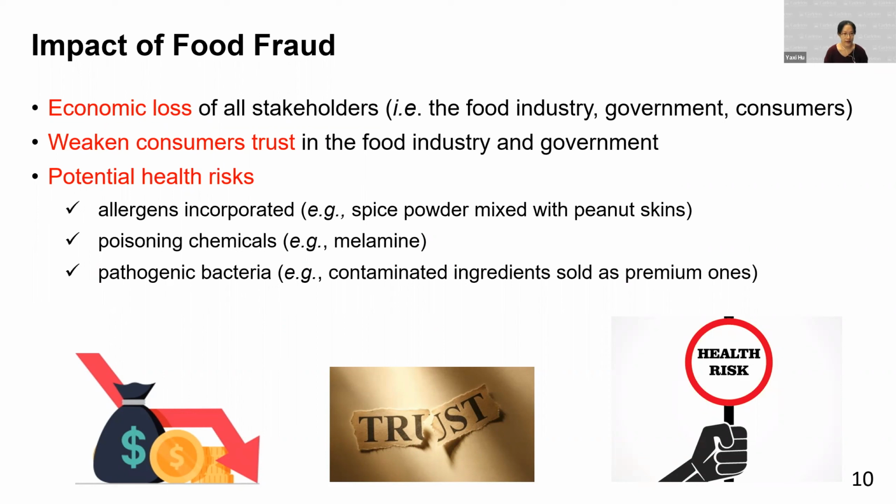And there are also other cases regarding the incorporation of allergens. There was a case several years ago where spice powder was mixed with peanut skins, and peanut is a very common allergen in North America. If consumers consume this spice powder without knowing there's peanut present, they will be in trouble. Pathogenic bacteria can also be incorporated into the product if contaminated ingredients are sold as premium ones.